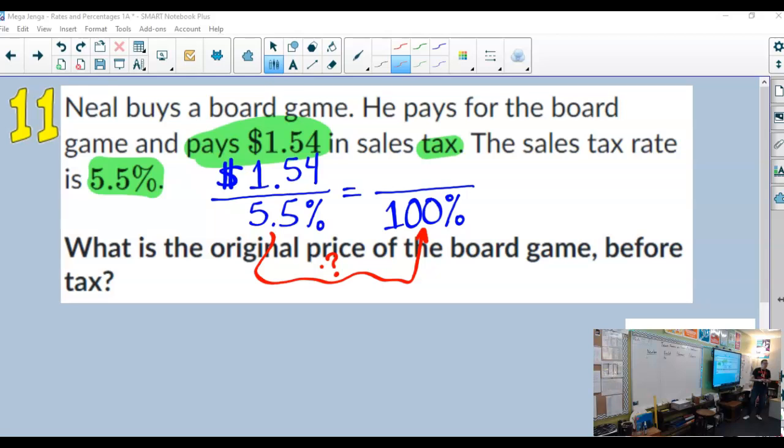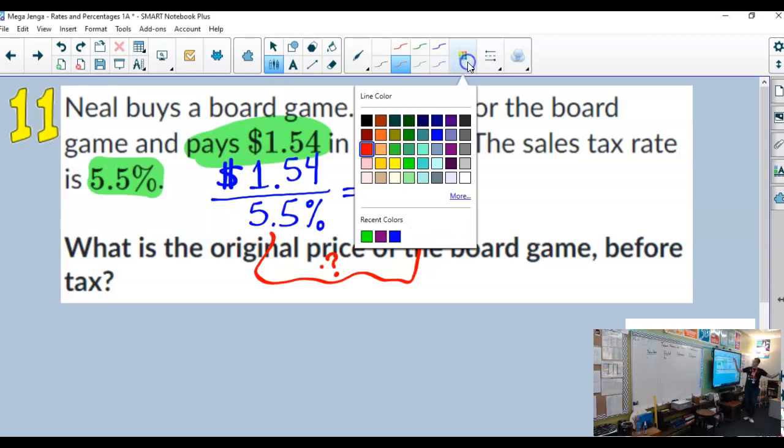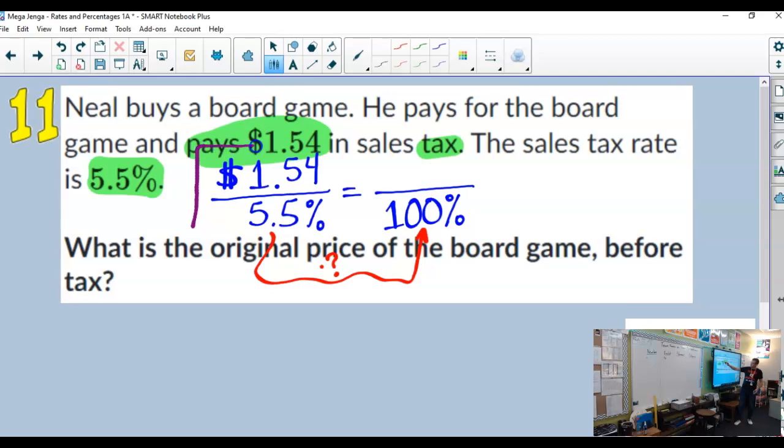Because that would give us 28, and then from that, I put 5%, equals 28, which is 1. Hey guys, Liam's talking and he's doing something we haven't done, but it sounds like it's gonna work. So Liam, say it again now that people are listening. I divided 154.